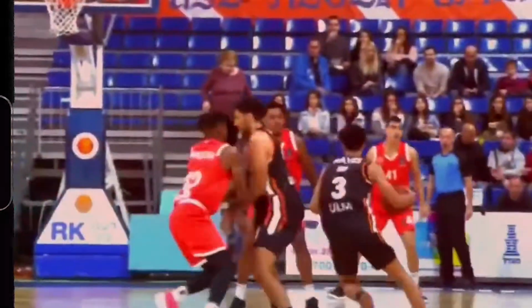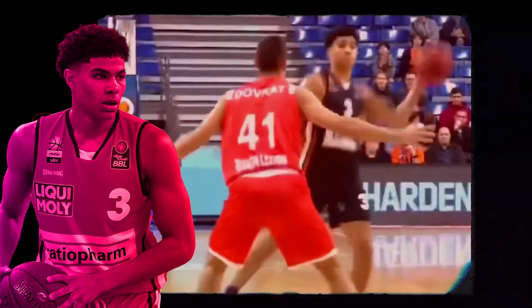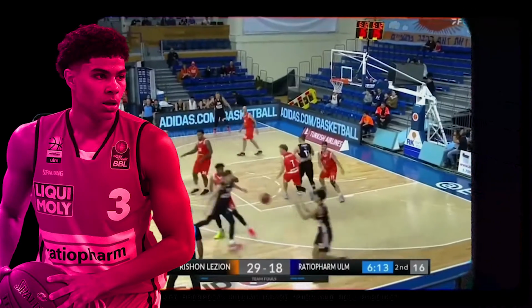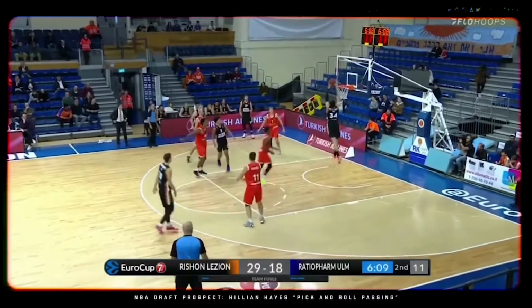At 2, we have Killian Hayes, guard from France, ULM France. He's a dynamic left-handed shot maker who's made rapid progress at the age of 18, though he's still very raw in some of the other technical areas. He has shades of D-Lo and Manu Ginobili. Playmaking is his best skill. He can whip passes off the dribble with accuracy and hit cutters or rollers with precision.